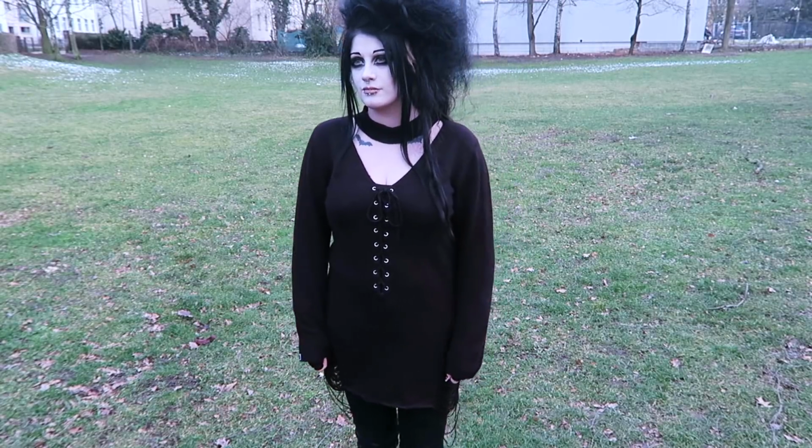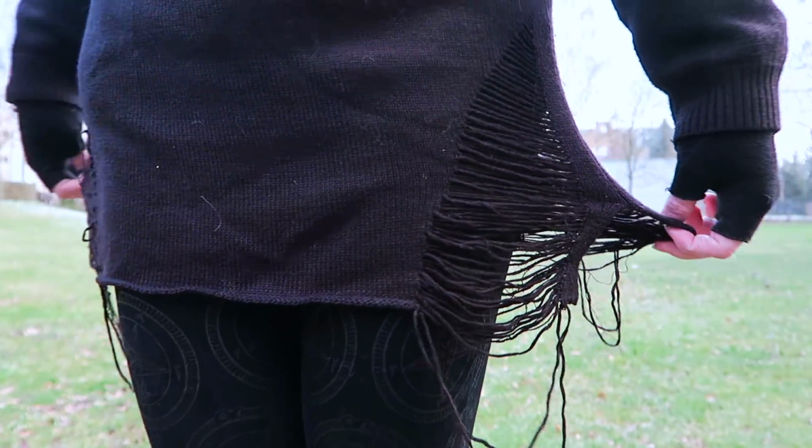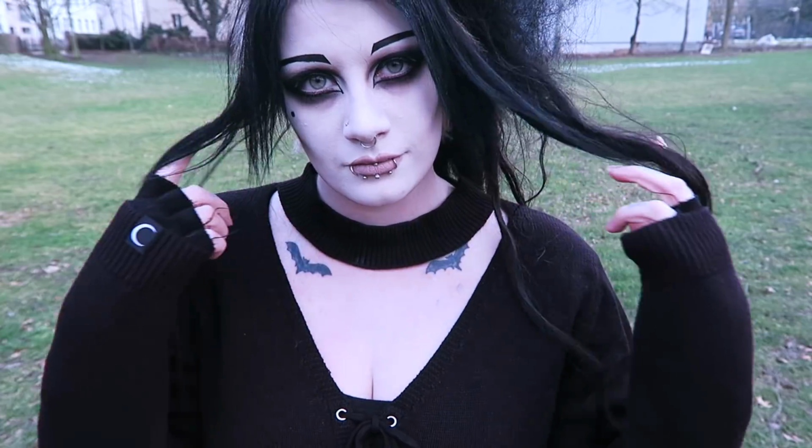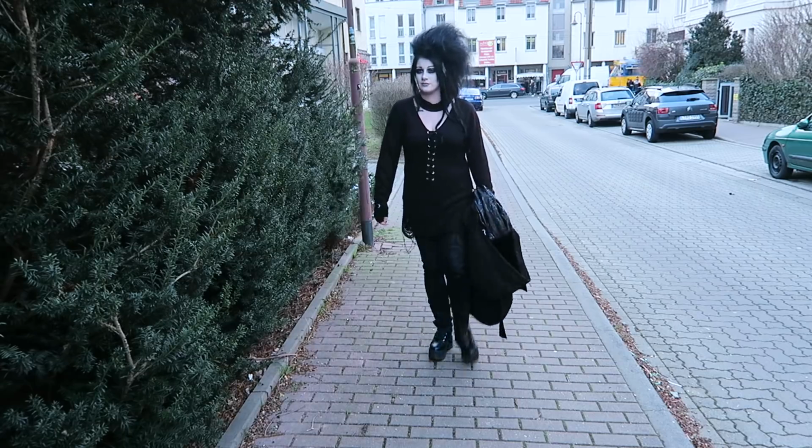Lastly, back to casual everyday stuff. This is the Helen Harlow sweater, something else I've been wearing the shit out of. It's all distressed along the bottom, laces up at the front, and has an unusual separated neckline. It's cozy, comfortable, and very cool.